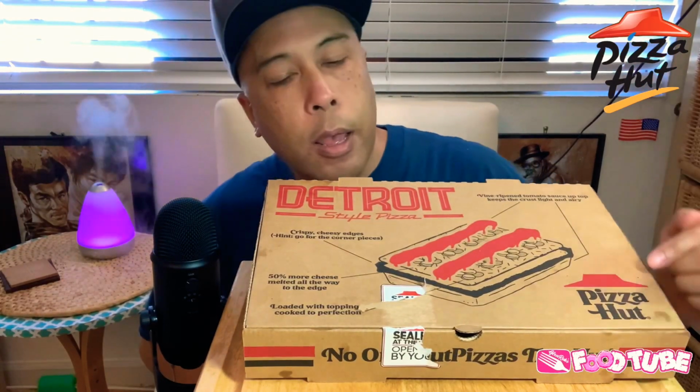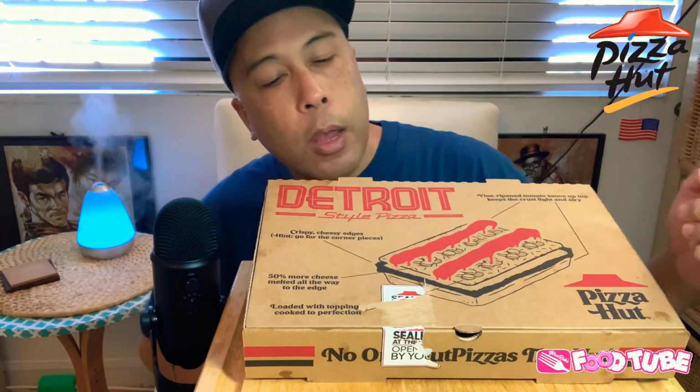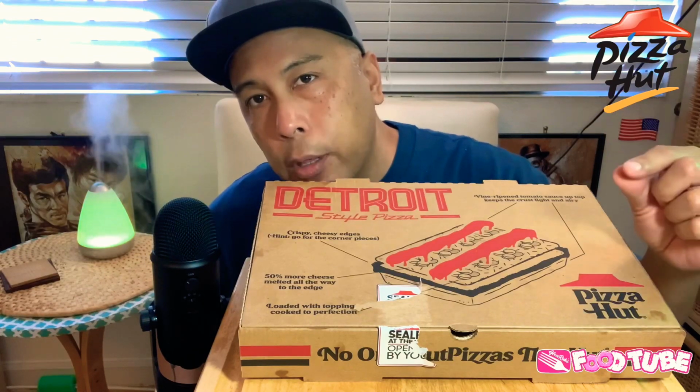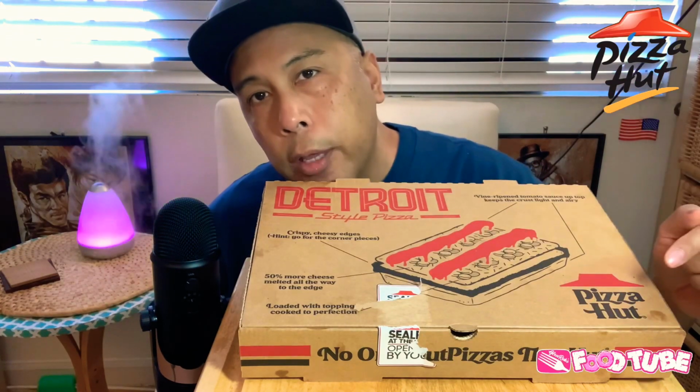That was the double pepperoni Detroit-style pizza from Pizza Hut, and I thought this pizza was pretty good, pretty satisfying. I mean, I only ate a half, and I do love thicker crust pizzas. A little bit too much pepperoni for me, and I know it is a double pepperoni. A little bit too much marinara sauce for me as well, but regardless, I did enjoy it.